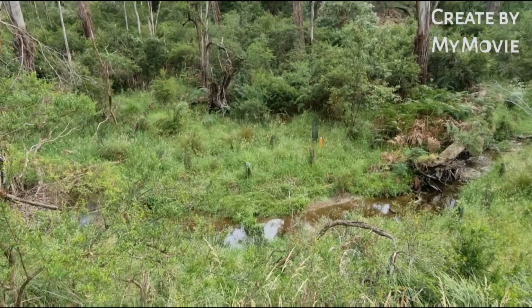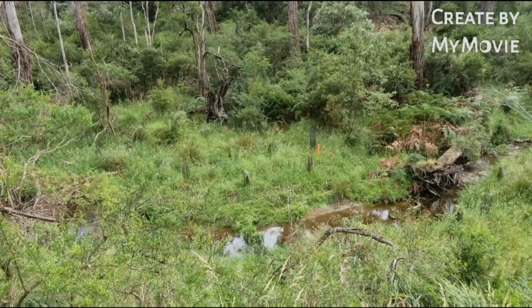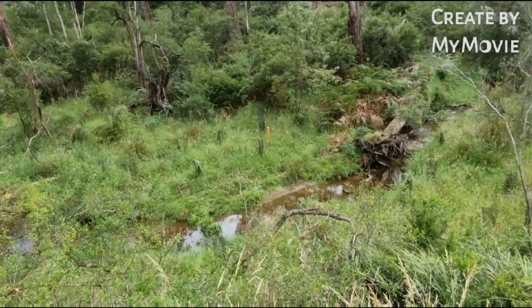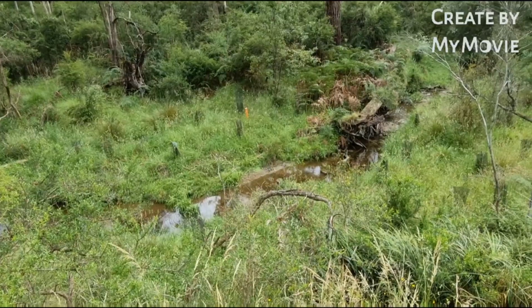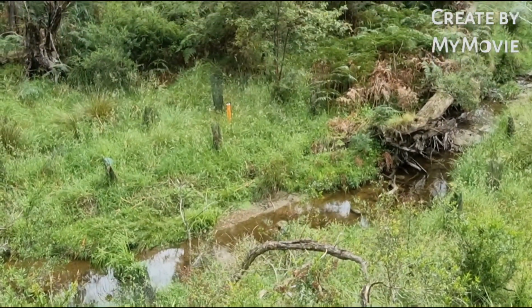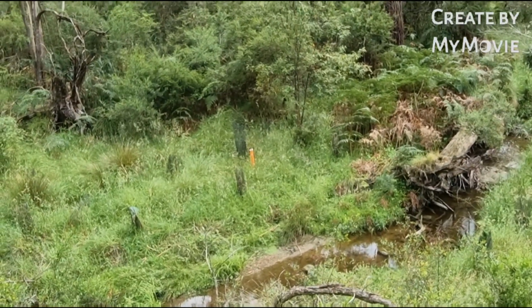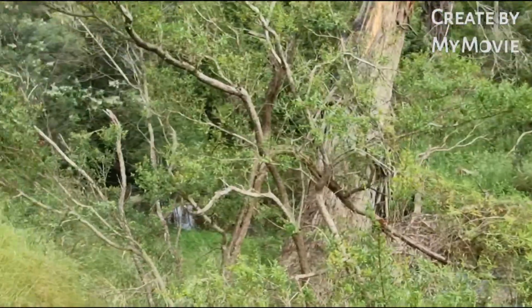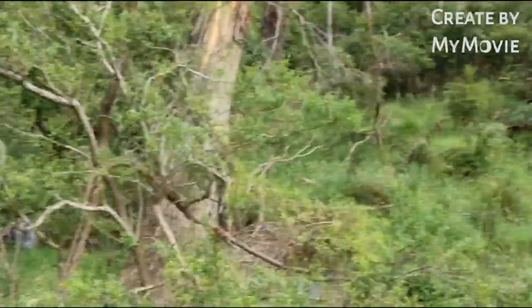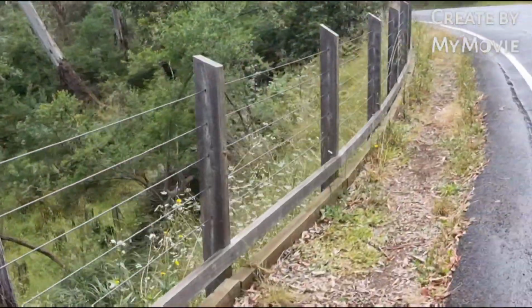Alright guys, someone was asking about the orange markers in the last video. Alright, and I'll show you the orange marker here at Anderson Creek. So hopefully you can see it there in the centre of the screen. That is the orange marker. So you're not allowed to prospect down the creek. One orange marker. The state forest sign.